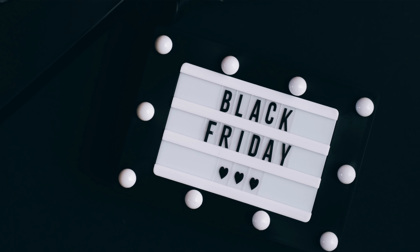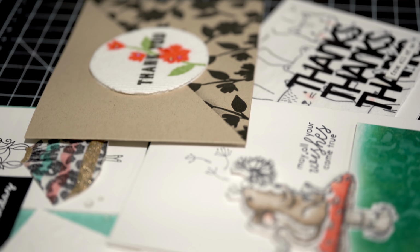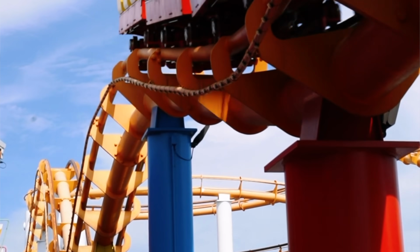A craft supply stash goes through phases. Sometimes it grows massively, like, hello, Black Friday sales, and other times, nothing new. It might even be shrinking, but no matter which of those phases you're in, your creative potential and how excited you can get about creating can be exactly the same. It doesn't need to go up and down with supplies coming in or going out.